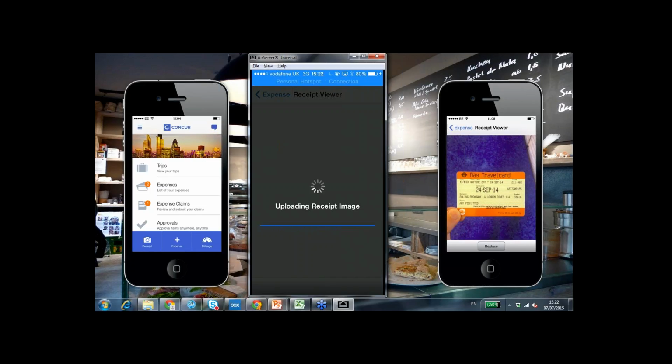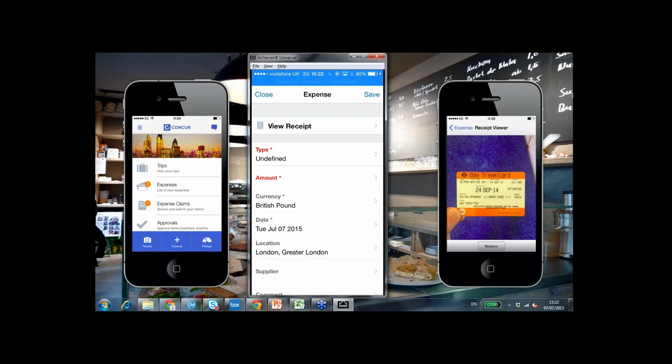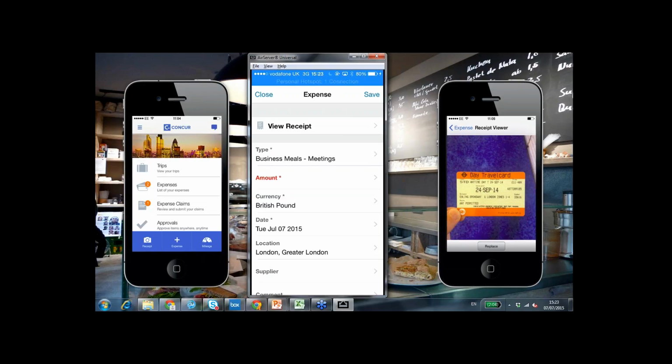And if that was a VAT receipt and I selected a specific type of expense item, so if I was to select a business meal meeting, what that does then is it takes the value of that receipt and would automatically calculate the VAT in the back end for finance, so that you would be able to review that.